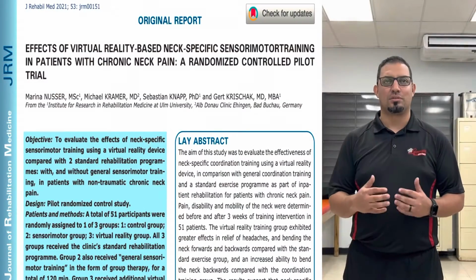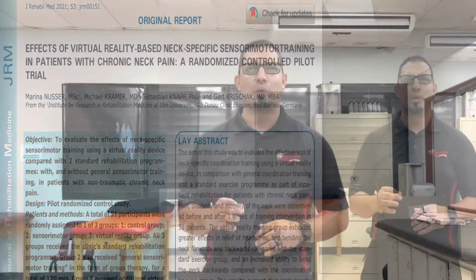For this reason, I want to present to you a rehabilitation program of cervical exercises utilizing a series of specialized equipment for rehabilitation of cervical injuries. According to Nusser et al. 2021, the most effective way to manage chronic neck pain is by doing therapeutic exercises.